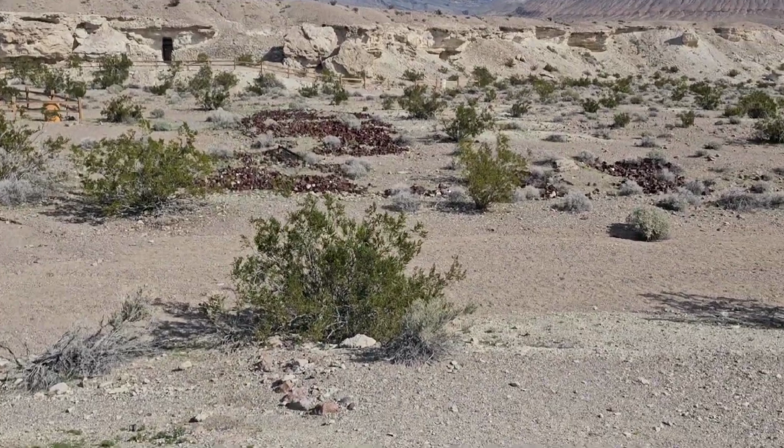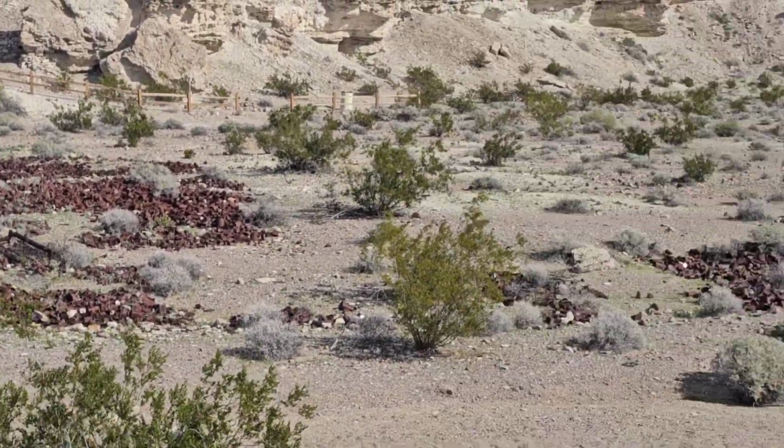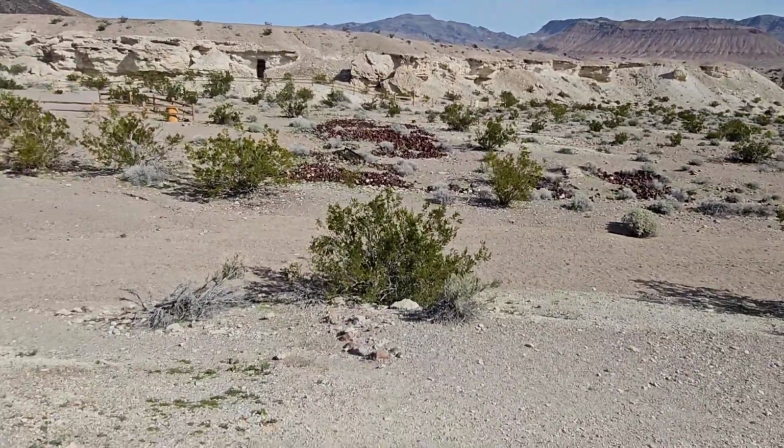Here's just a quick shot of the tin cans that had piled up and everything. They had no garbage disposal back then, so everything just got piled up in the middle of the valley.